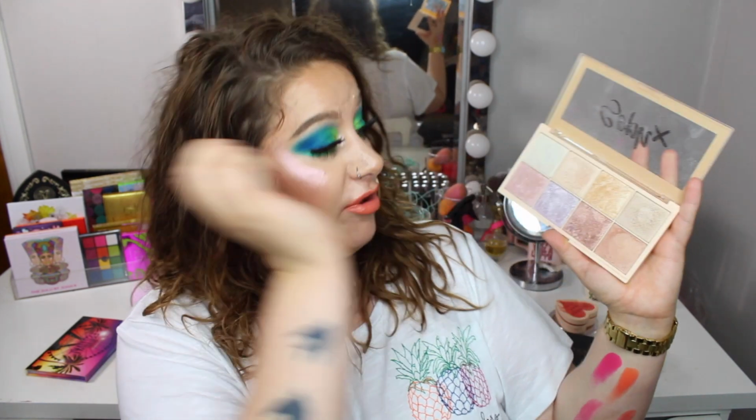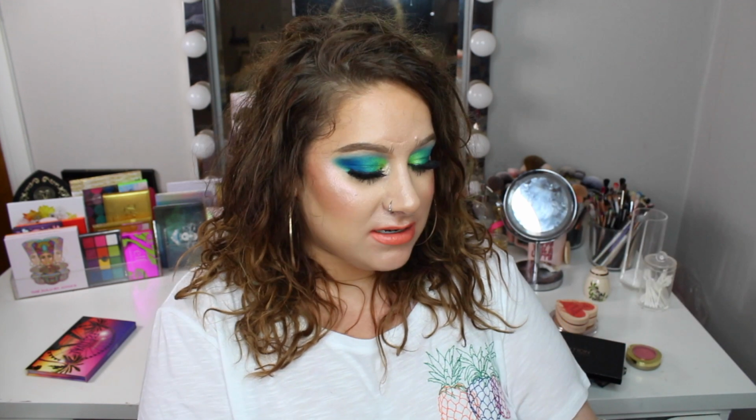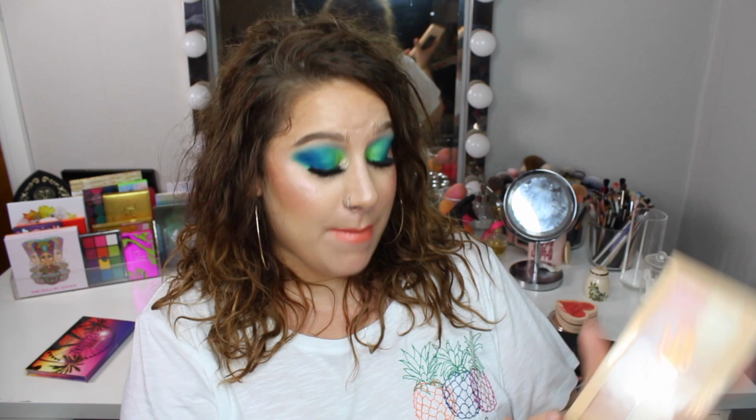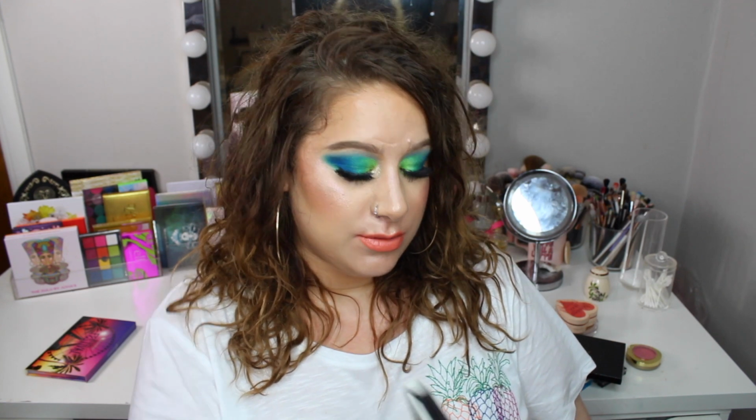And you can get some fun shades. Here you have a pink and a purple. They will not transfer to be that colorful. As you can see, this is the purple, and when you blend it out, it definitely looks a little bit more like a white. But I do definitely recommend this one. It's just insanely good.